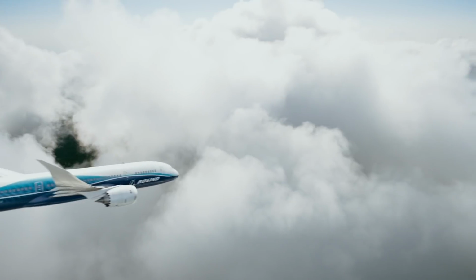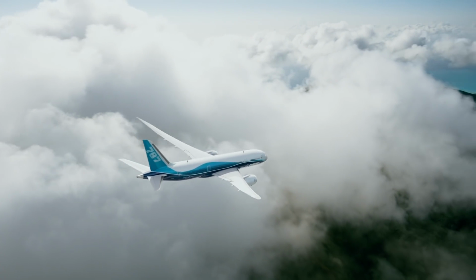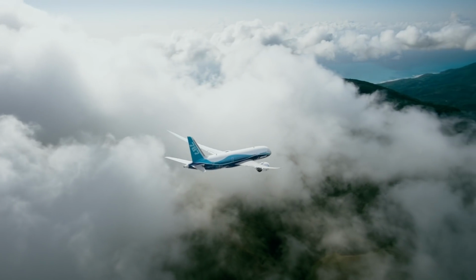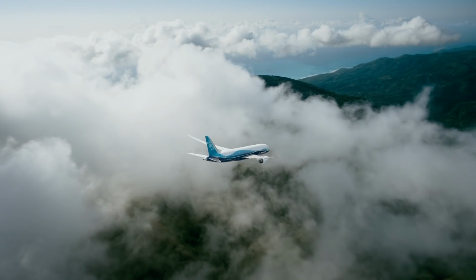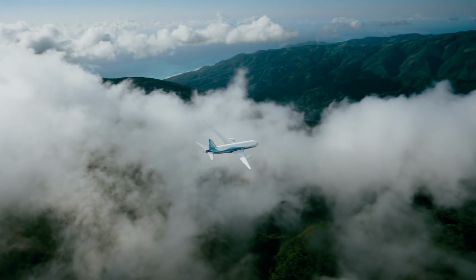The journey has only just begun. The real test of the 787 will come as it endures the daily rigors of airline service. But perhaps one day, 40 or 50 years from now, it too will have an honored place among the legends of flight.